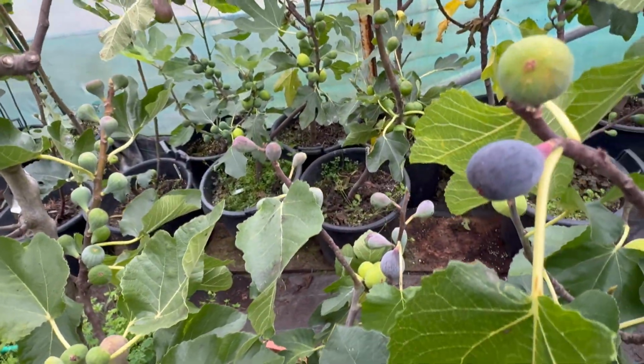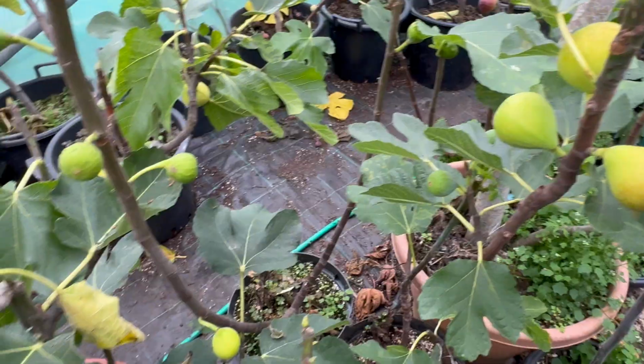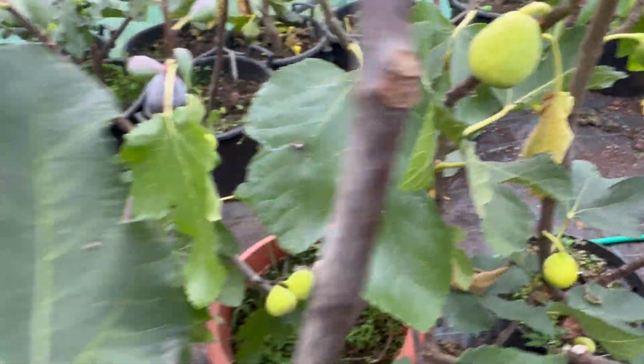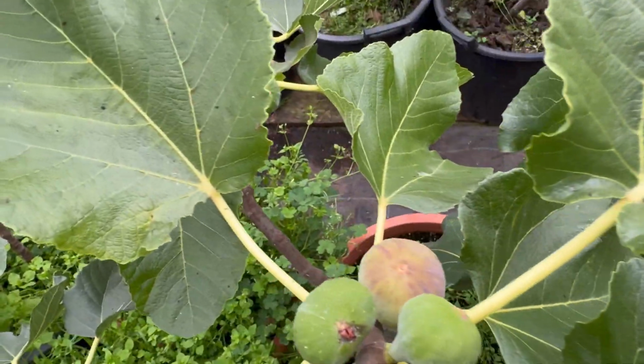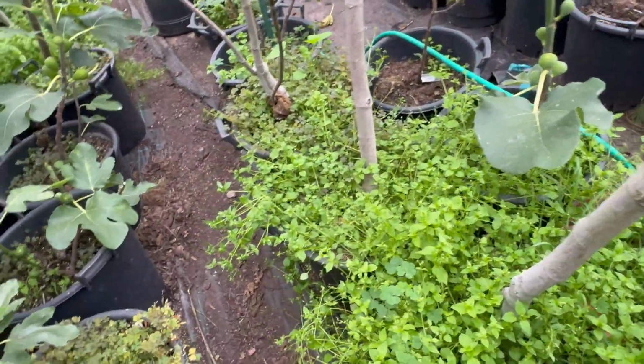They do split. And yeah, this is Rubado and Princessa. Lots of Princessa. Really productive fig. Black Madeira KK is ripening here. It's not ready yet. It's always late anyway.